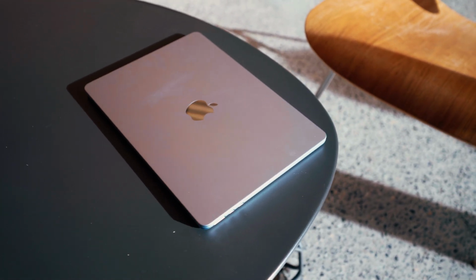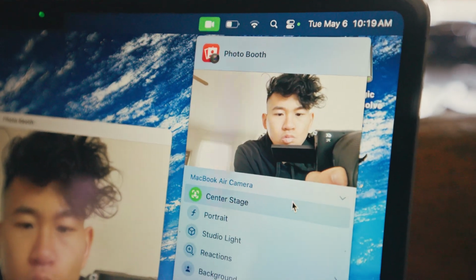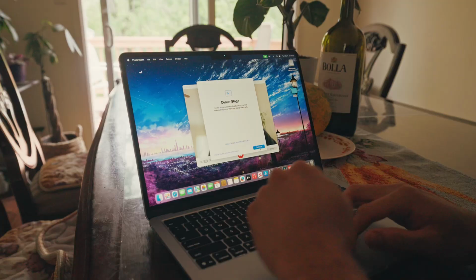We also get a solid upgrade with a new 12 megapixel Center Stage camera that follows you, kind of similar to Windows Studio Effects, as it automatically keeps you in frame as you move.